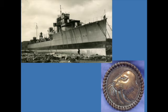And it went in the end of the gun barrels to keep the salt and the spray out of the gun barrels. It's very heavy, made of sort of bronze, but quite an unusual object.